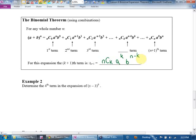Here's what this is saying. Suppose you want the 8th term. Don't write this down, just watch. I want term 8. If I want an 8 right there, what does k have to be? 7. Over here I would write k is 7. And it would be whatever your exponent is, choose 7, times a to the 7th, b to whatever your exponent is minus 7. And you plug in the appropriate numbers.